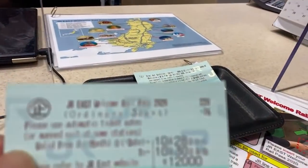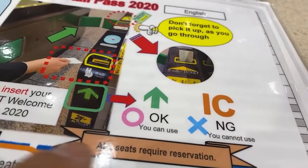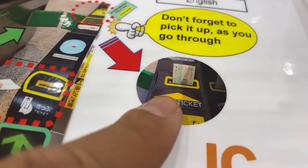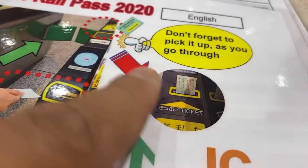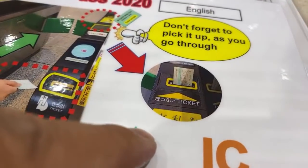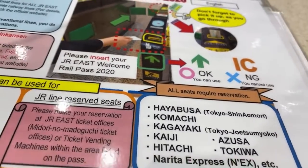So all I have to do is put this ticket through the ticket gate here. It looks pretty self-explanatory. Put it in there and make sure you don't forget it on the other side. I know when my family was visiting, sometimes they would just keep walking, and I'd say, "Where's your ticket?" And they go, "Oh no, I left it in the machine." If you do forget it, it goes back into the ticket machine, and you have to ask the staff to come and get it out. I've had to do that a couple of times.